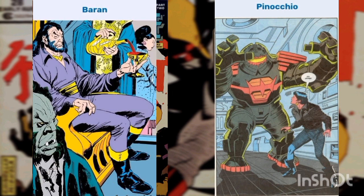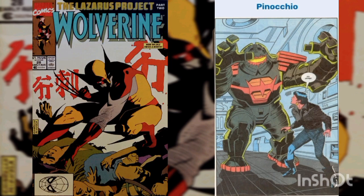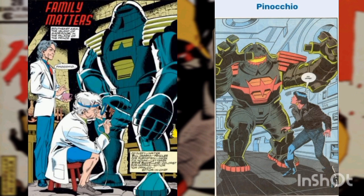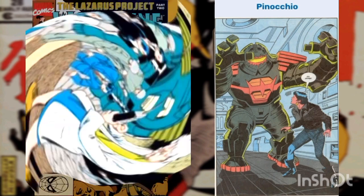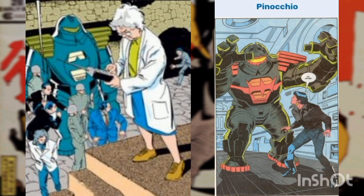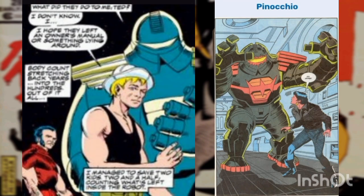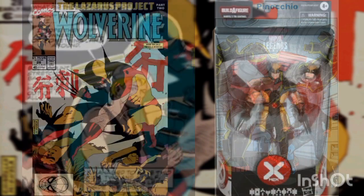Pinocchio was a cyborg whose original name was Ricky. As a young boy, his family was killed, so he joined the military in hopes of one day avenging them. He volunteered for the Lazarus Project, believing it would give him enough power to gain revenge, which it did, but turned him into a killer machine, controlled by other people. Wolverine rescued Ricky and had him reunited with his cousin, Target, whose real name is Ted.